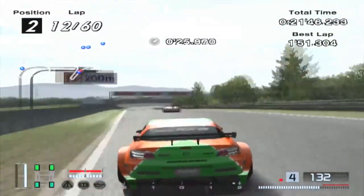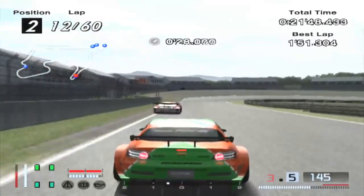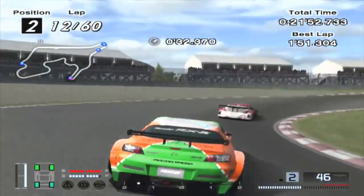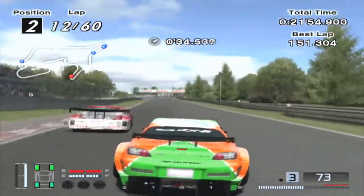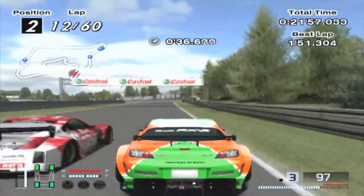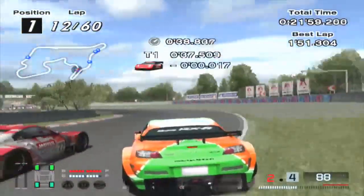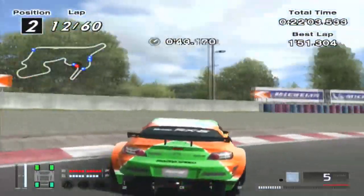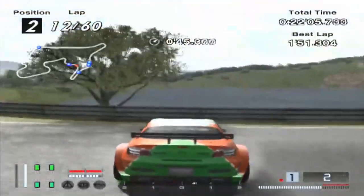This seems to be the only section of the track that I do better than they do. Which makes me sad, because in Gran Turismo 1 I do every section better. And of course you're going to run me off the road. Imagine that. An AI running me off the road. Never thought I'd see the freaking day.